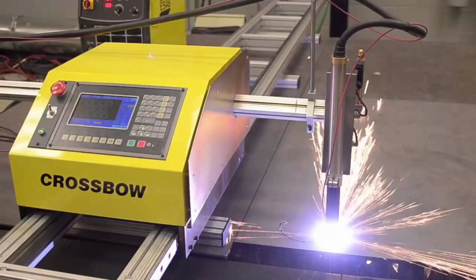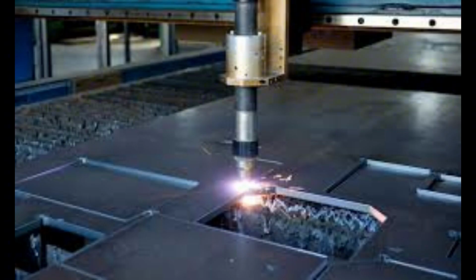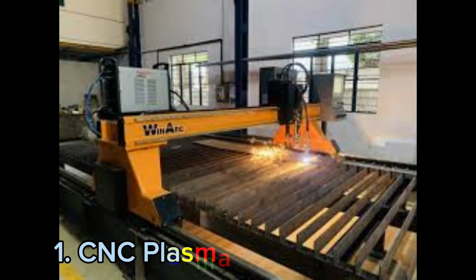Top 7 CNC Machines for Tower Manufacturing Industries. 1. CNC Plasma Cutting Machine.